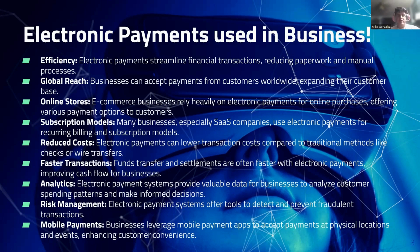And another electronic payment used in business is mobile payment. So businesses can leverage mobile payment apps to accept payments at physical locations and events, enhancing customer convenience. So basically, for example, if you're at a rave or something like that, and they're selling some T-shirts, you could use your phone to pay for the goods and services that they're selling, which is basically you grabbing your iPhone and just clicking two buttons, and you have your wallet right then and there for you. So it's a pretty neat little thing that offers lots of convenience.